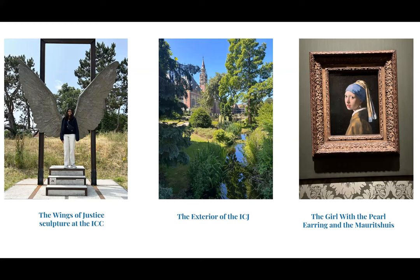Okay, so here are just a few highlights. Here's a picture of me in front of the International Criminal Court, as well as the exterior of the International Court of Justice. And then also a famous Vermeer painting, The Girl with the Pearl Earring, from the Mauritshuis, which is one of the many museums I visited in The Hague, and also an important part of my academic growth to be able to see the work of many Dutch masters.